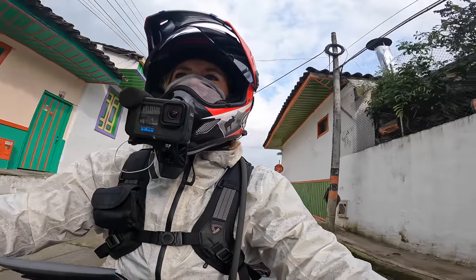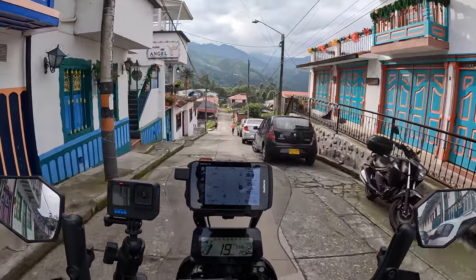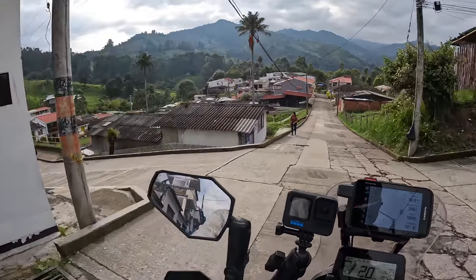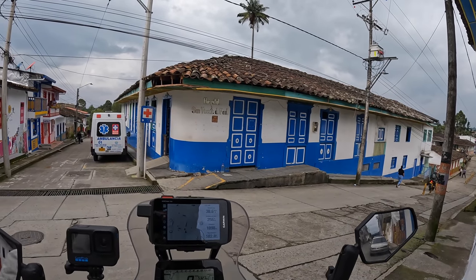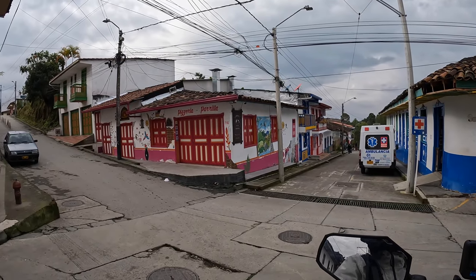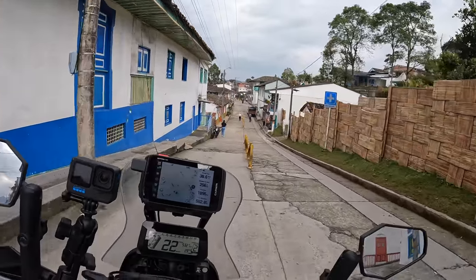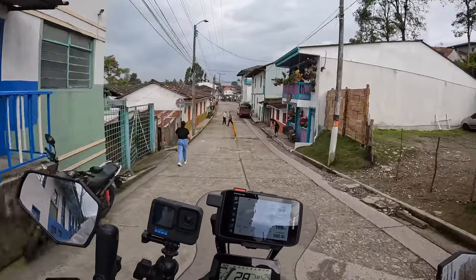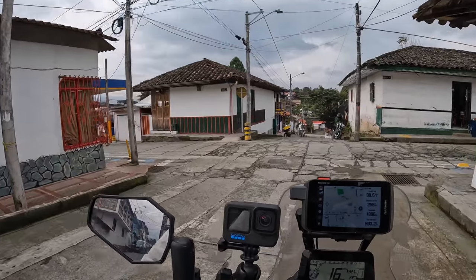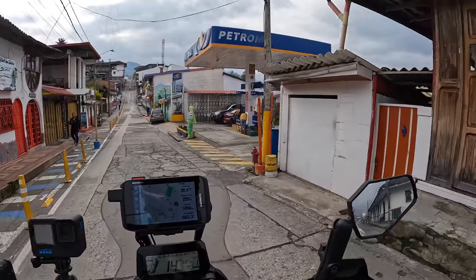Actually, no, before I can go, I need to fuel up as well. Somewhere. Surely there must be a petrol station somewhere here. Look, they even painted the hospital nicely. Hospital San Vicente de Paul. And then the pizzeria is pink. I love it. Found it. Here it is.